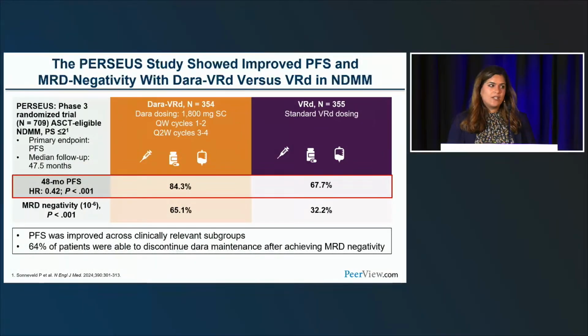When we discussed triplets versus quads, we had the Griffin study that originally started this conversation, which was a phase 2 study in about 200 patients. This one really took it up a notch. We have the Perseus study, a phase 3 randomized trial in over 700 patients who were transplant eligible and newly diagnosed with a performance status less than 2. The primary endpoint was progression-free survival with a median follow-up of 47.5 months. We had about the same number of patients in the DARA VRD arm versus the VRD arm alone.